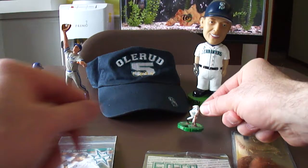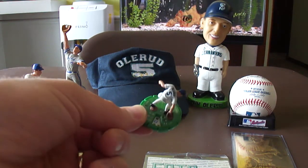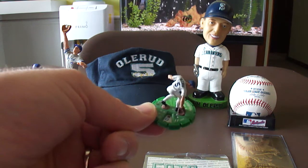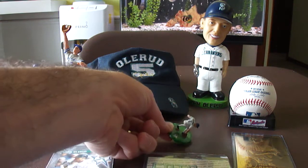This is a little figure. It's called a Sport Clicks. It's very, as you can see, very tiny, difficult to display, and it's a John Olerud number 5. And again, this is another eBay thing that I found.